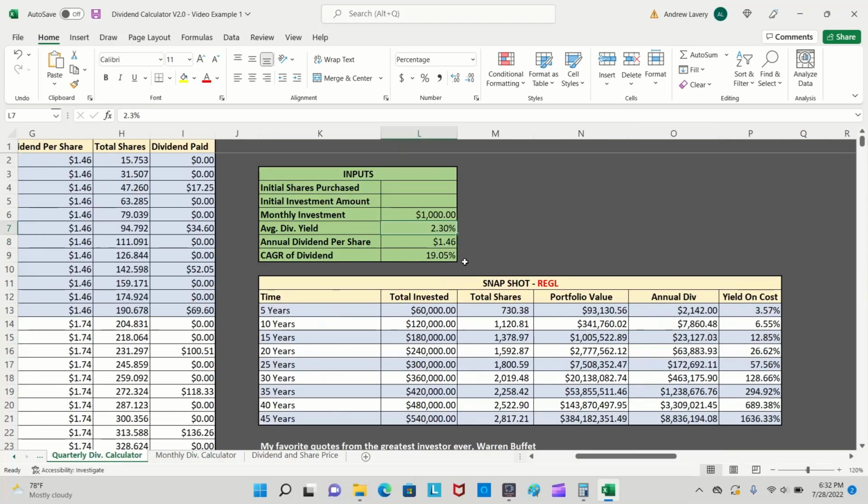All right, so jumping back over here. Now let's play with the compound annual growth rate again before we up this monthly investment amount. Let's say it falls to 13%. Watch what we can do here. So we got $173,000 here at year 25. Knocks it way down to $64,500. Still very good numbers here.